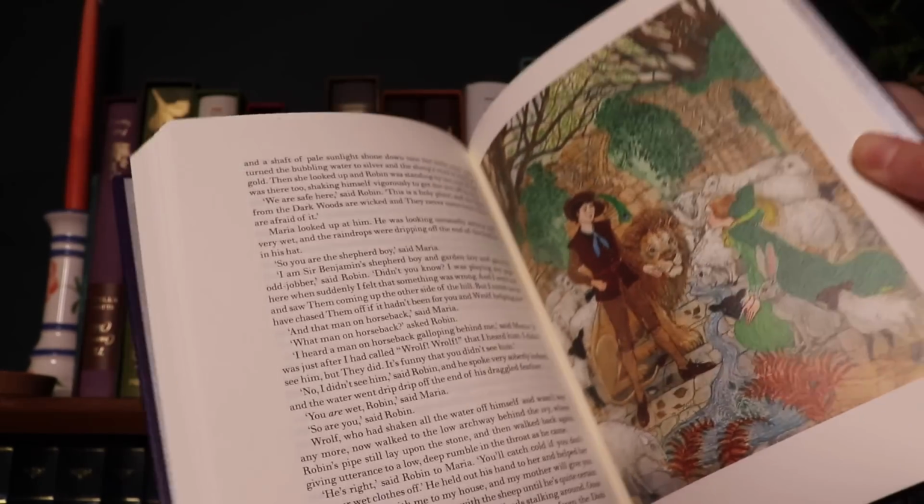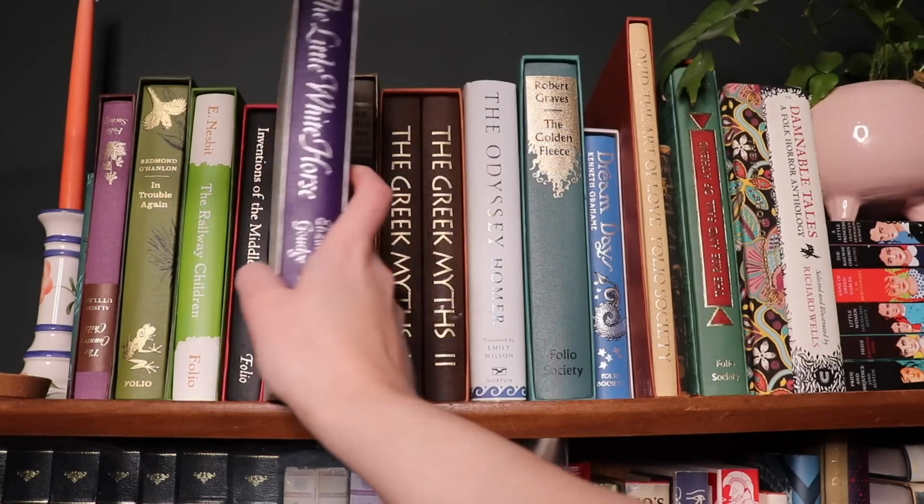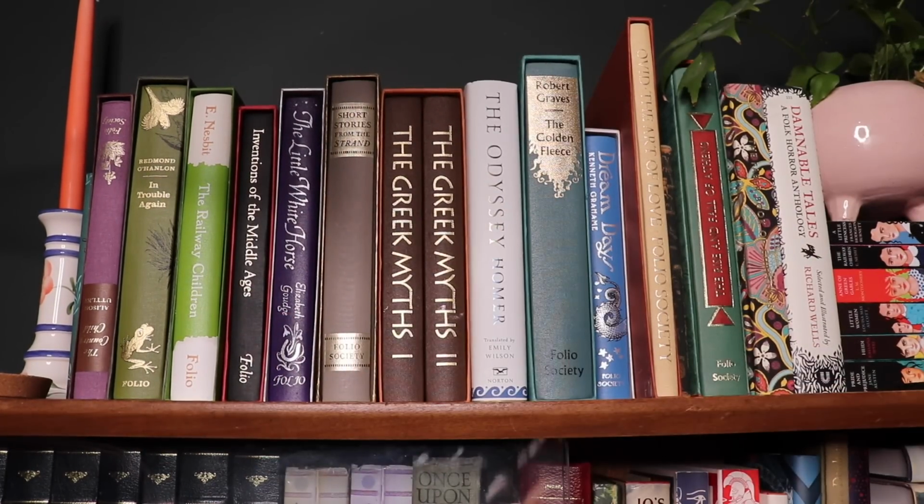So that's what that looks like inside, and I do treasure this. This is a very treasured book of mine. But that's not to say I don't treasure the rest of the books in the Folio Society editions I own just because they were second hand. In fact, a lot of them have a lot of really special memories for me.